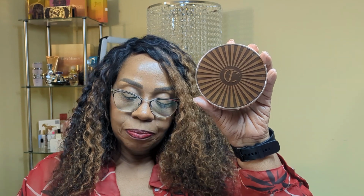Now the shade that I have is number 3 tan, and that's it right there. We'll open up the box in just a minute so you can see. This one has a 24-month shelf life, so you're going to get a couple summers out of it. It does have a mirror, so I need to cover it for you. I don't want to hurt anybody's eyes, but this is tan 3. Hopefully the camera is doing it justice, but I think it might be a little dark, so we'll just have to use a light hand for it. So that is item number 1.